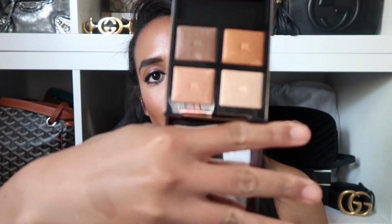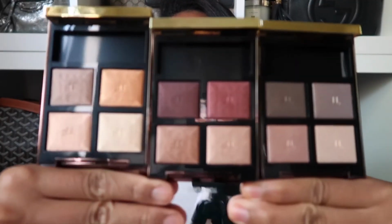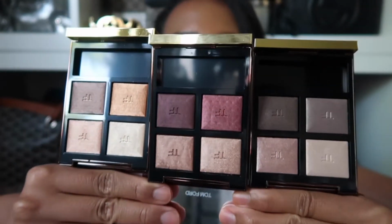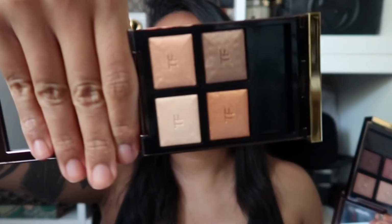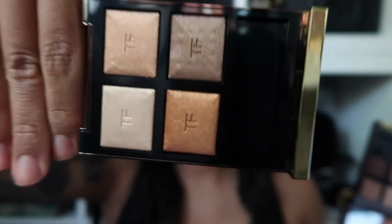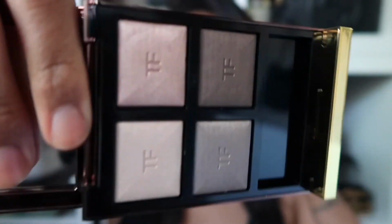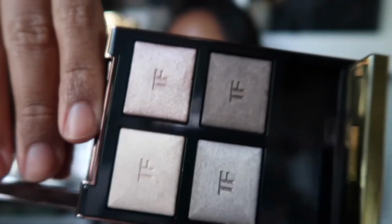The last Tom Ford eyeshadow palette I got was Suspicion. These are the three all together that I bought from Tom Ford. I just had to. They are beautiful, and I find that if I'm going on a trip or if I'm in a hurry and just want to grab one, I love them. This is gorgeous. So this is Suspicion. This was Honeymoon. And this is Nude Dip. So excited to try these out. I'm really looking forward to it. I think that this is going to be an amazing formula.